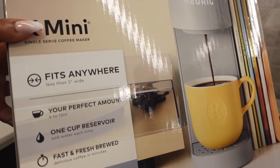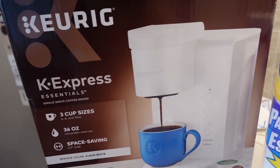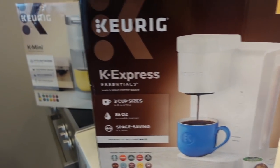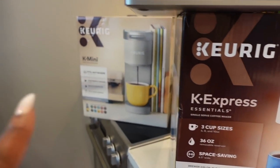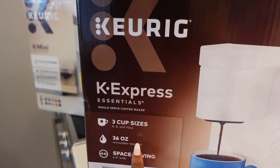So, I'm going to give this back to Dan tomorrow because she's coming down tomorrow. And this is the one she got me. This is on sale for $60 at Walmart, and that's $70. I feel like it's good for maybe a college kid that only needs one cup of coffee. But I need a reservoir. I need the whole thing.